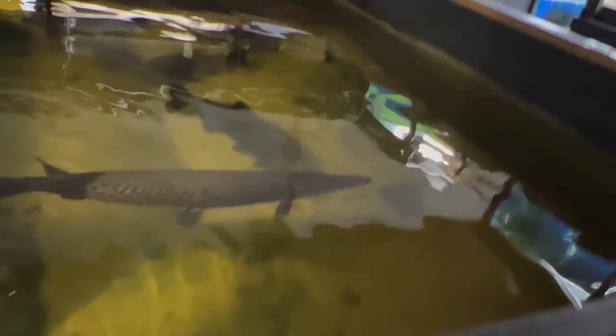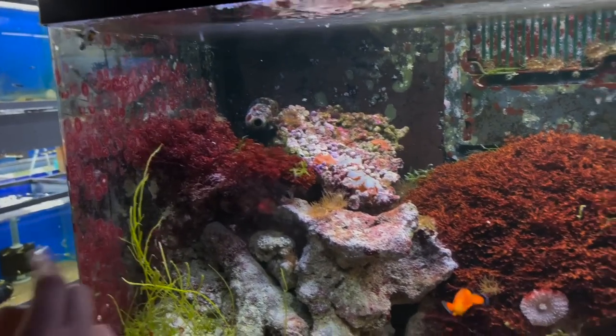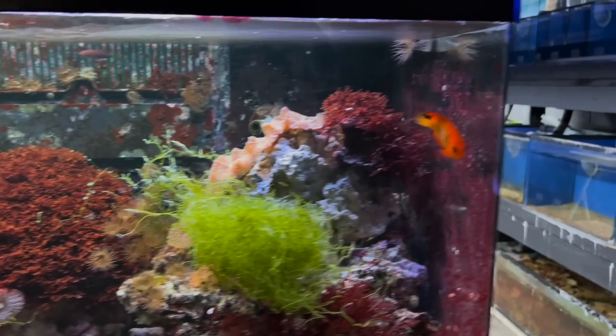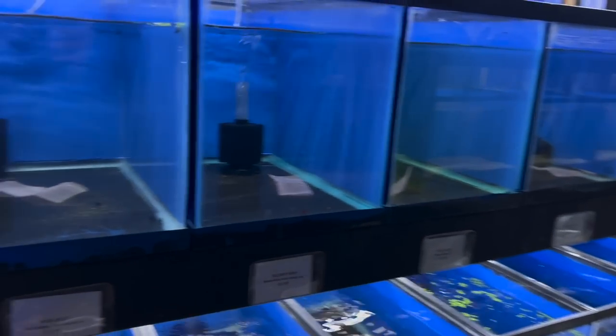Look at these guards. What is that? The little red one. It's a goby, of some goby sort. Yeah. Some angels. Fire angels. Tangs. Fairly simple stuff here. Little shrimpies? Oh yeah, little shrimpies, look. Little shrimps.